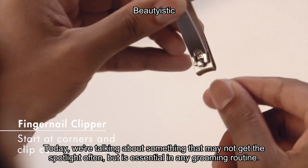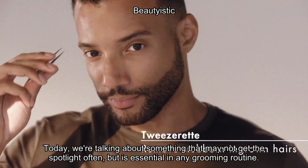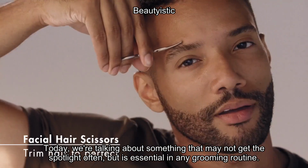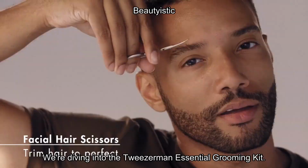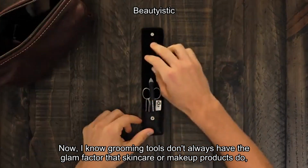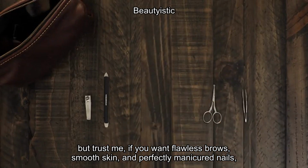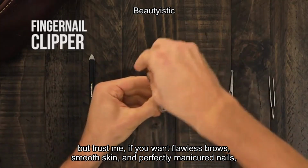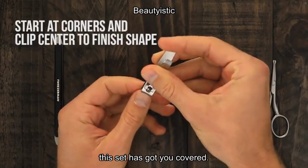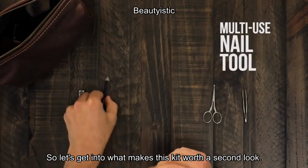Today, we're talking about something that may not get the spotlight often, but is essential in any grooming routine. We're diving into the Tweezerman Essential Grooming Kit. Now, I know grooming tools don't always have the glam factor that skincare or makeup products do, but trust me, if you want flawless brows, smooth skin, and perfectly manicured nails, this set has got you covered. So let's get into what makes this kit worth a second look.